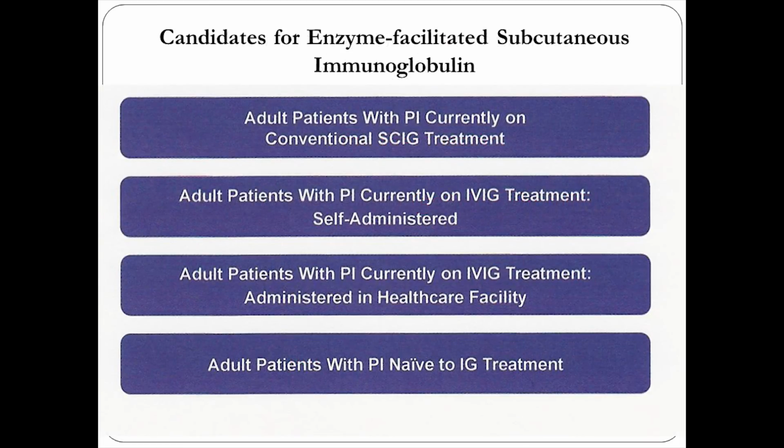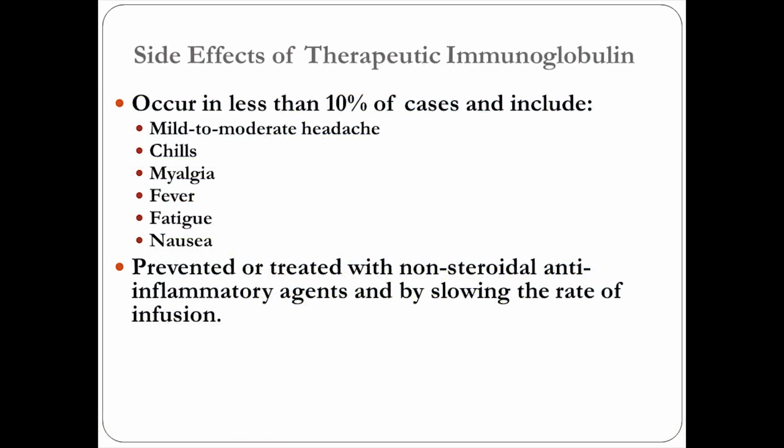All right, so side effects. With all the good things come the bad things. And so if you're going to think about prescribing something like this, you kind of want to know what to expect. So some of the mild side effects include headaches, nausea, chills, flu-like symptoms, and these are typically mitigated by pre-medicating with either Tylenol or Advil. You can prehydrate these patients, and then you can also change the rate of infusions.